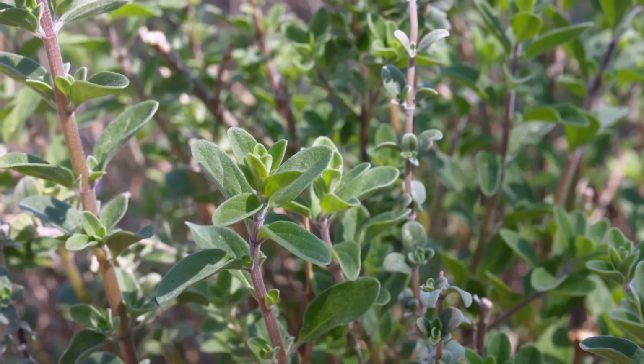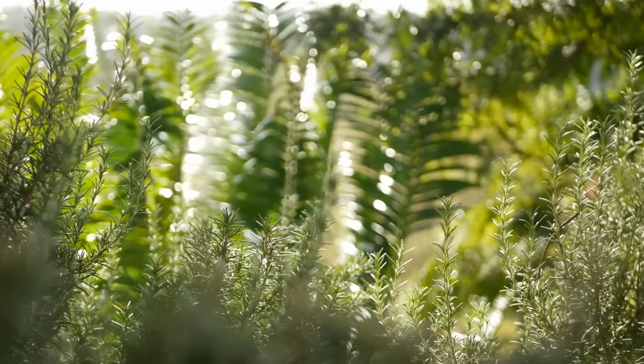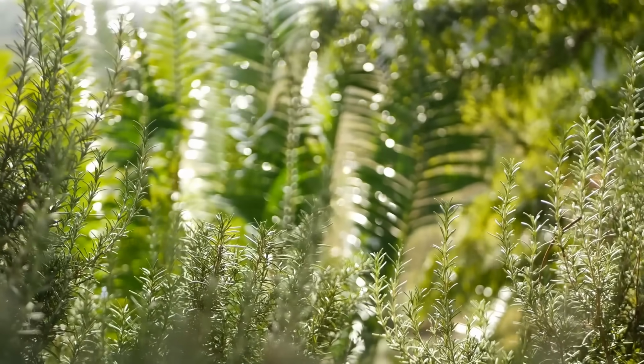Alright, let's talk about marjoram, the herb that doesn't just survive in the garden, but actually makes everything around it better. If cucumbers could pick a best friend, marjoram would definitely be in the running.